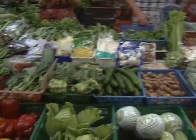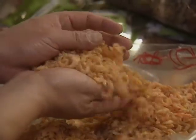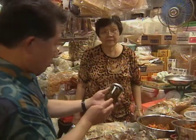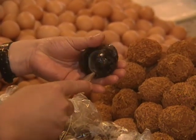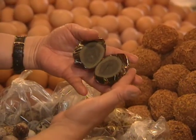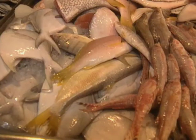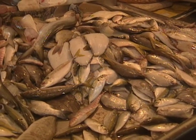Fresh vegetables, dry shrimp, pickled vegetables. One of my favorites, 1,000-year-old egg. I can eat this every day for the next 1,000 years. And of course, the seafood is the freshest.